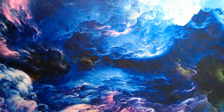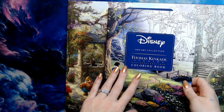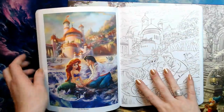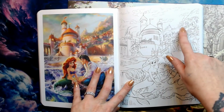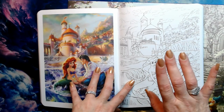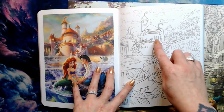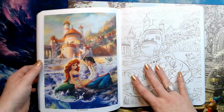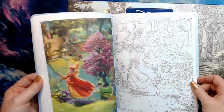Okay, next up, we got some Thomas Kinkade Disney books. So I have the Disney Dreams collection. And it's a smaller one with your colored picture on one side and your line art picture on the other with all these small details. But after I did the small details on that front little pendant page, because I do have the ink house, I was like, okay, I can tackle this now. Like, that's nothing. So, super excited about that.